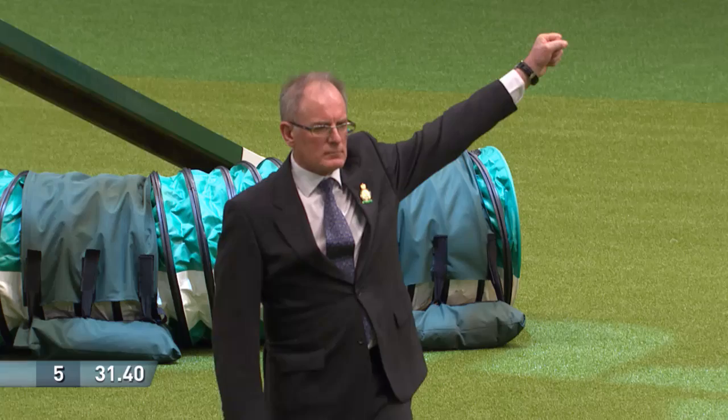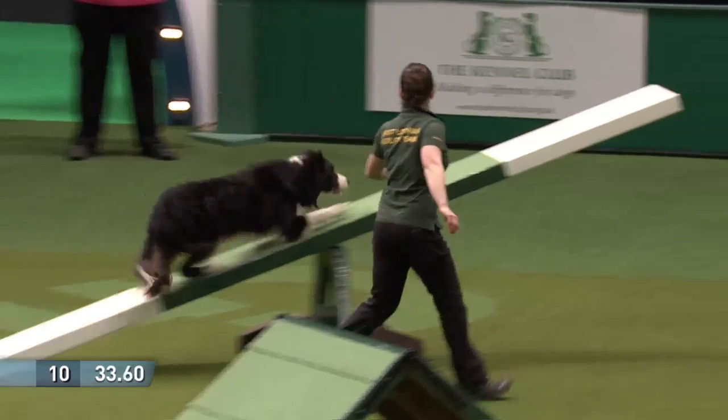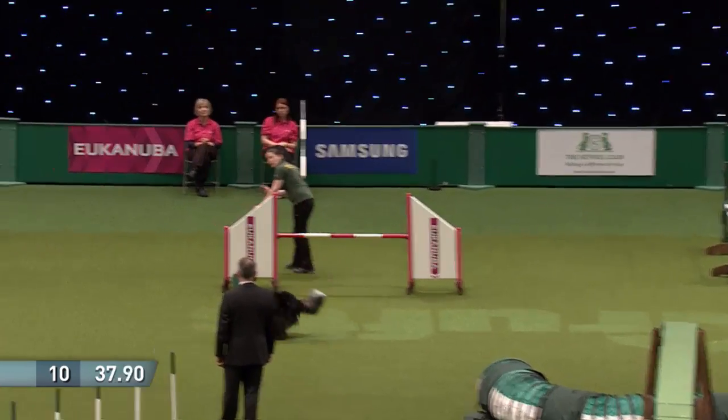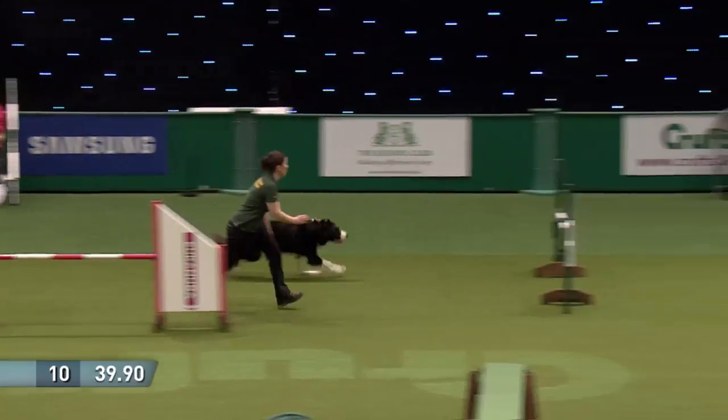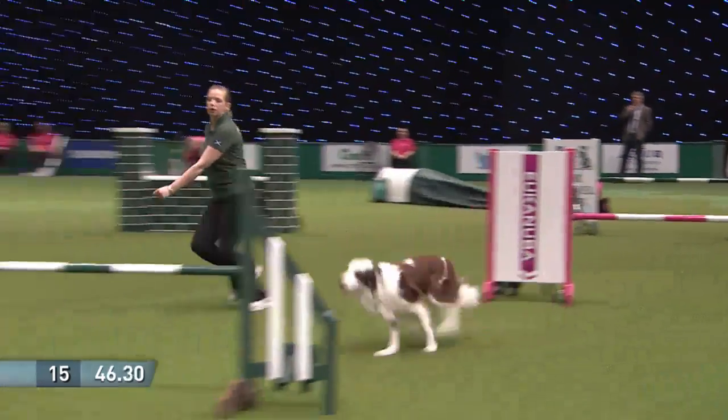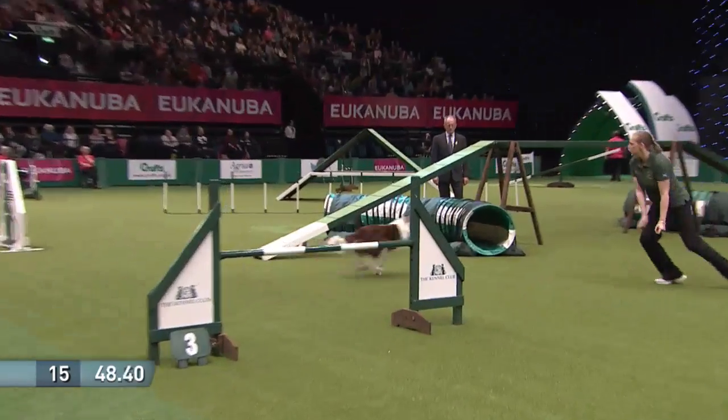Oh dear, missed the seesaw. Assumed the dog was going to do it. Always a dangerous thing to do. You have to work these dogs round the whole way. If you take your eyes off them for a second, they will do something that you're not expecting them to do. Here's the handover then to Lisa Devlin and Zorro.